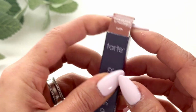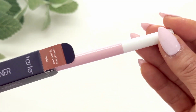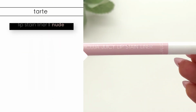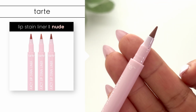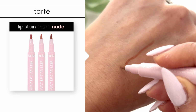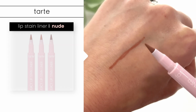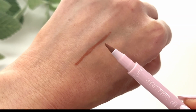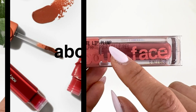This is a lip stain, but it's more of like a liner. You can fill in the whole lip, but it is more of a liner. And it lasts all day, you guys. It glides on smooth and it stains in a really nice way. You can use it as like a blot of color, but this will not budge either. I love this product and I love it in combination with the new About Face Blurred Matte Lip Plump, which I'll show you guys right there.